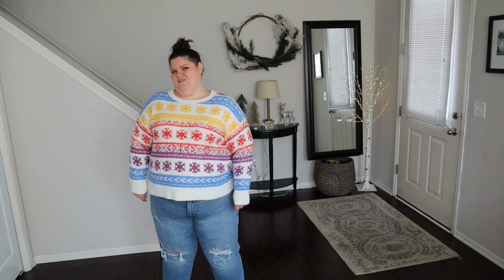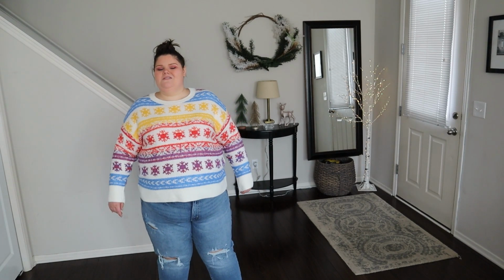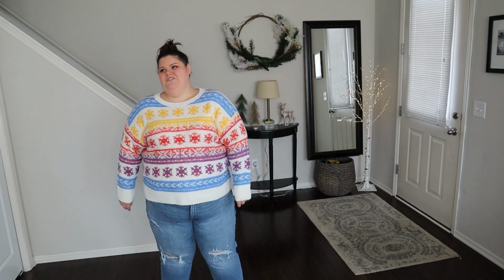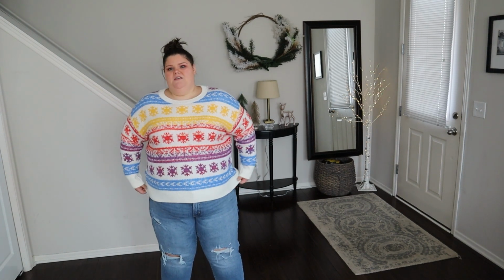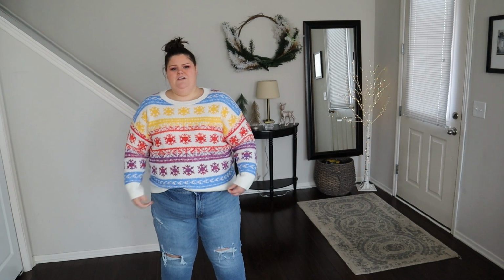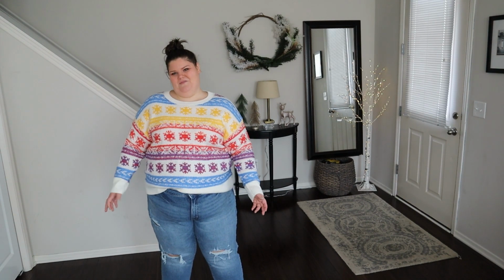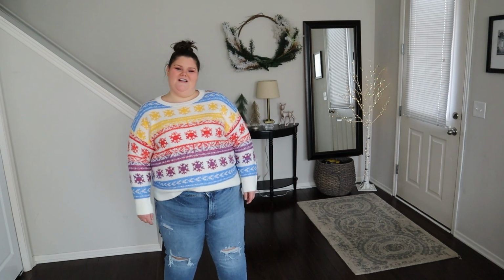There is wool in here, which means that it'll keep you warm, but it's also just a little bit itchy. So definitely not too bad, but you can kind of feel it on your skin a little bit. The length is low hip, so great length. And overall, just definitely a fun little pop of color. I feel like the whole haul here is a nice little pop of color. So yeah, bringing some joy for your holidays.